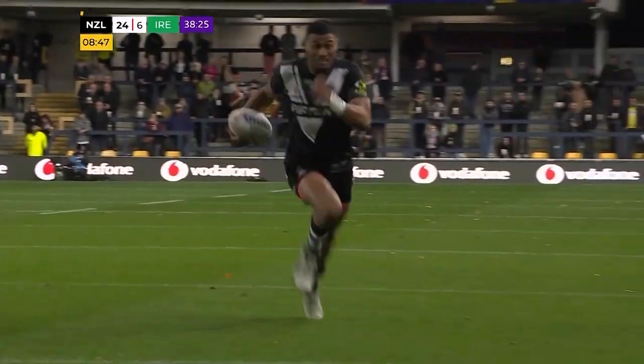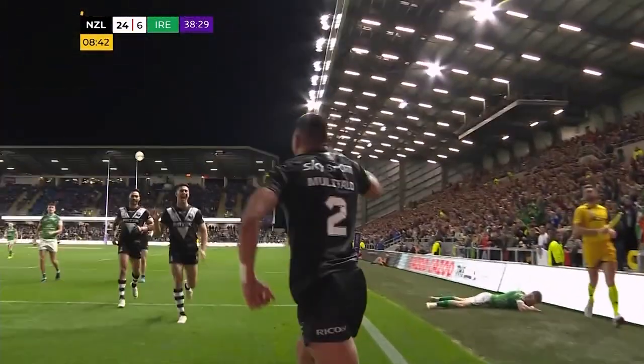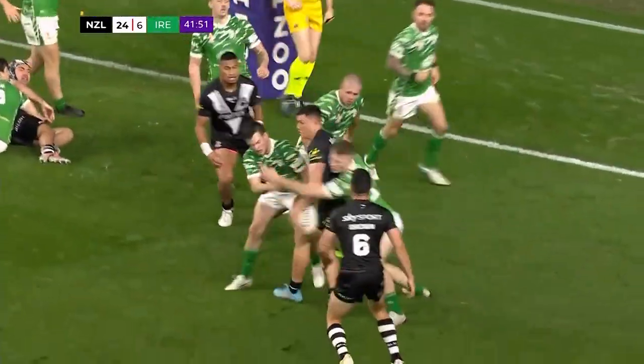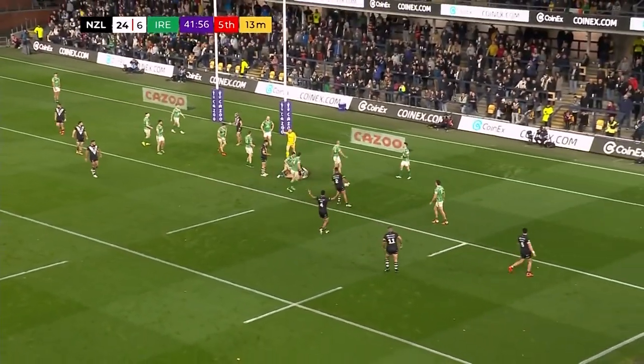Yes, he is, but it's Henry O'Kane, and it's his first involvement in the game, and it's not what you want to see when your player comes off the bench. Ireland have almost survived. Hughes again, flings a pass. Manu somehow comes up with it. That's the last. It's a knock on, isn't it?